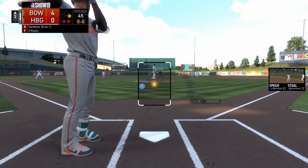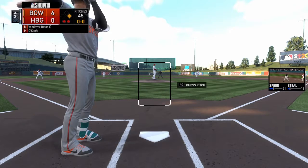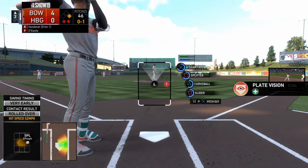Digging in, number 1. 0 for 1 here in the early going. He's set. Here it comes. Weak grounder down the line at third. This gets foul. It's 0-1.